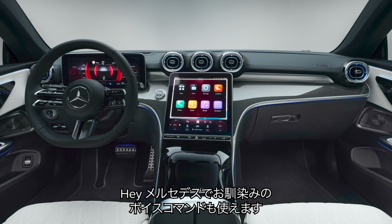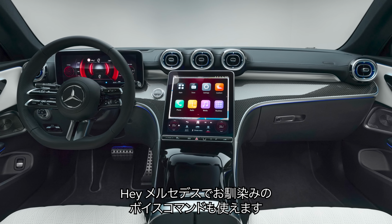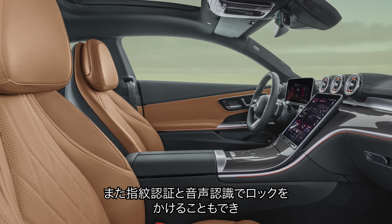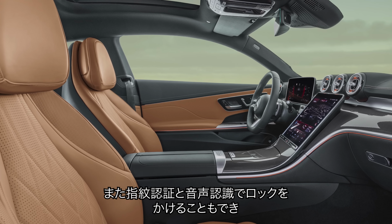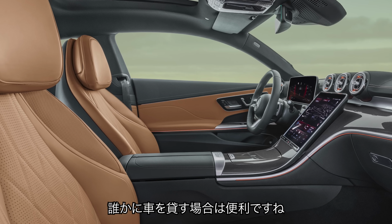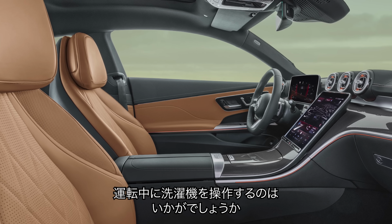You can also use the Hey Mercedes feature to control smart devices in your house, so you can turn up your central heating before you get home. You can also unlock the whole system using a fingerprint scanner and voice recognition, which is probably handy if you plan to lend your car to anyone else. You don't want them controlling your washing machine at home while they're driving your car, do you?